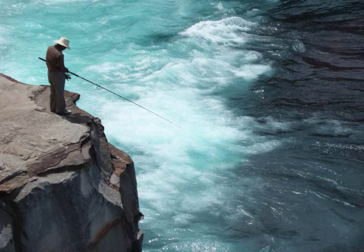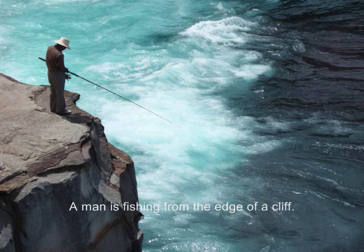Number four. A man is fishing from the edge of a cliff. He is wearing a white hat. It appears that the water is moving swiftly.